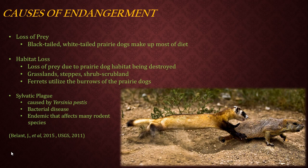So as stated previously, this poor little creature is in great decline. They're considered endangered, and that is mostly due to three main things, and two of them are very closely entwined. Actually, all of them are closely entwined, but specifically the loss of prey, which is mostly prairie dogs, as stated before, and specifically the black-tailed prairie dog. However, after the decline in that population, the black-footed ferret did switch over to hunting white-tailed prairie dogs.